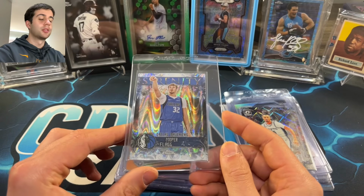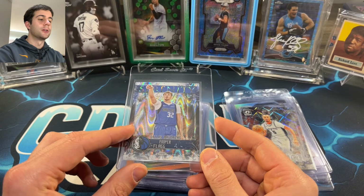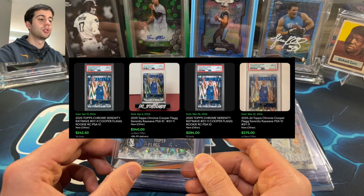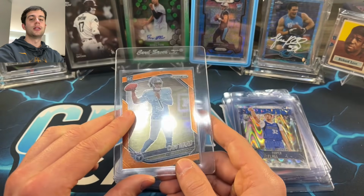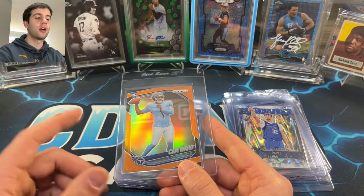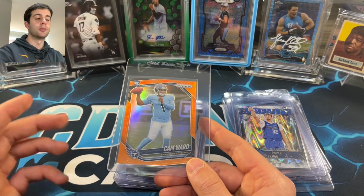So next up, we have a Serenity Cooper Flagg. These have a really high gem rate. This one's a Ray Wave. I paid like 60 bucks for it. I think they're doing over 250, 300 right now. Next up, we have a Cam Ward Orange Prism. This one is out of like 249, I think. I stopped buying a lot of the new Prism just because Topps Chrome came out, and I have a feeling that in the future the prices for Prism are gonna fall a little bit.